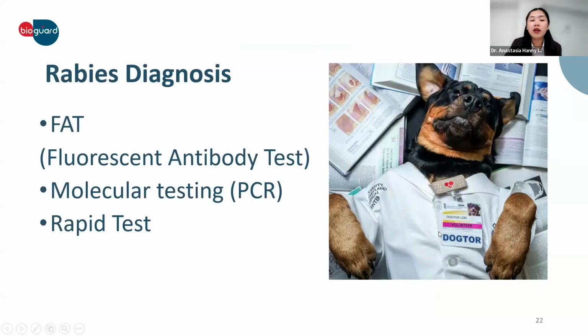Next we will talk about how to diagnose rabies. For rabies diagnosis, there are currently 3 most common ways. The first one is the FAT, the Fluorescent Antibody Test. The second one is molecular testing, usually by PCR. And the last one is a rapid test, or ELISA.